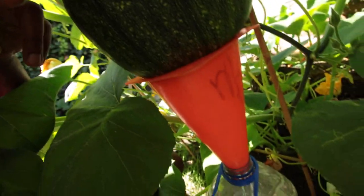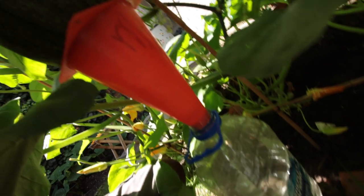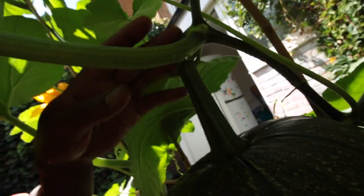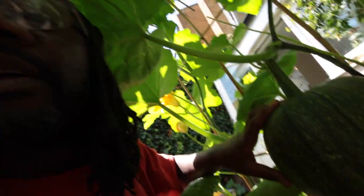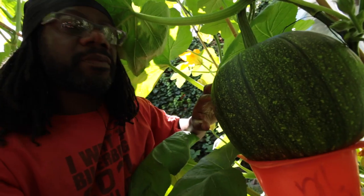And it is actually balancing on a water bottle with a football cone that I've had lying around at home, and that's to take the strain off of this vine right here, which was really tight as this thing got bigger and bigger and heavier and heavier. There you go. Can you see that?